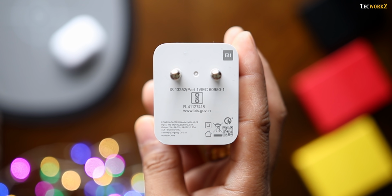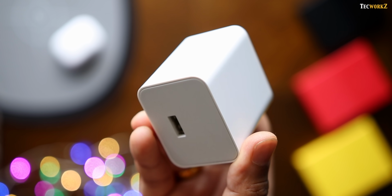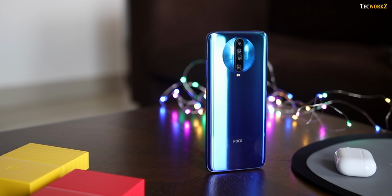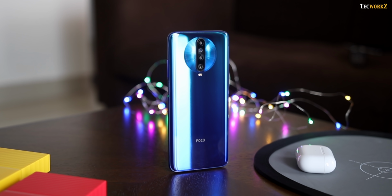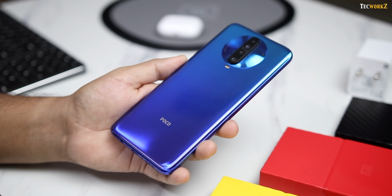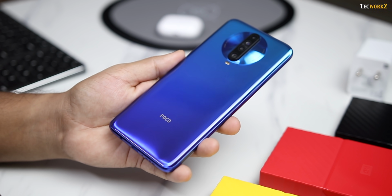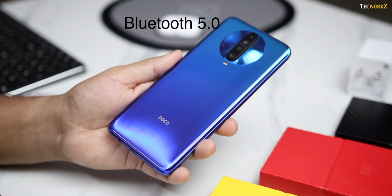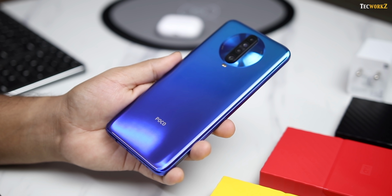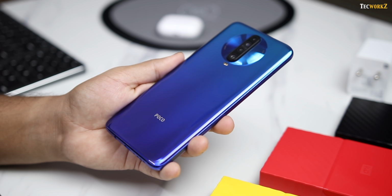When it is time to charge it up, we do get a 27W charger in the box, which is pretty quick. Although there is a glass back, there is no wireless charging, but for this price, we don't even expect phones to pack in this feature. POCO X2 packs in all the necessary sensors like the ambient light and proximity sensor, gyroscope, accelerometer, IR sensor, GPS, Bluetooth 5.0, Wi-Fi 5.0, dual VoLTE, and it also gets FM radio, which is very important for some people.